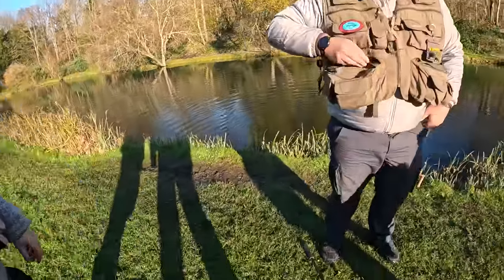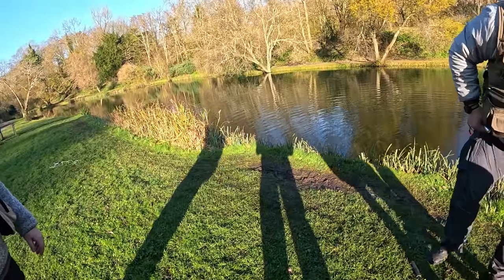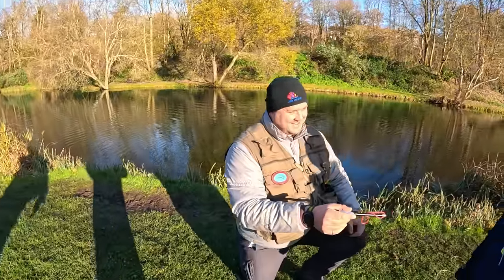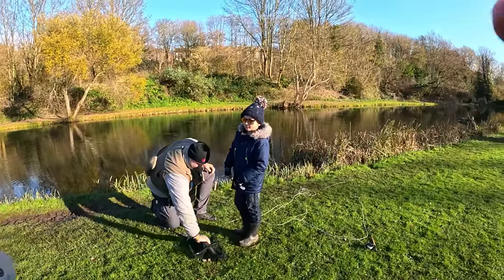We'll do the finishing him off type thing, and then look at that, the hook's fallen out of the net as well. Wonderful. Tom, Ethan, yes. Get in there. So, Ethan, part of catching trout is dispatching them.